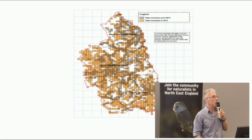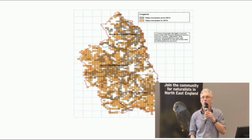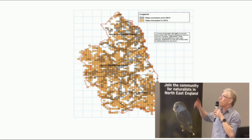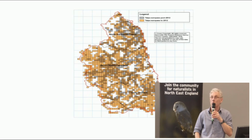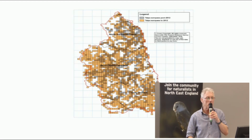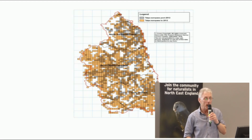Okay, so I'm not going to show a picture of a mole. All the maps are from 2018. This is a distribution map for the mole. How many people have actually seen a live mole? Oh, it's more than I thought, actually. I've seen one in 63 years, and it wasn't very well either.